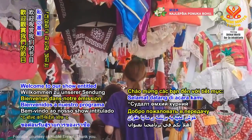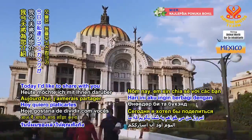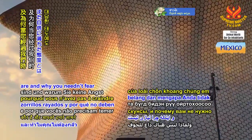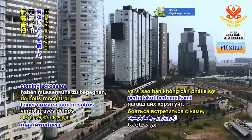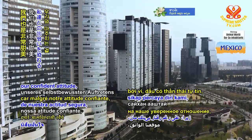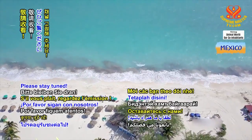Welcome to our show entitled The Bold Confidence of the Striped Skunk. Today, I'd like to share with you about who we striped skunks are and why you needn't fear coming across us, because, despite our confident attitude, we are very sweet-natured little animals. Please stay tuned.